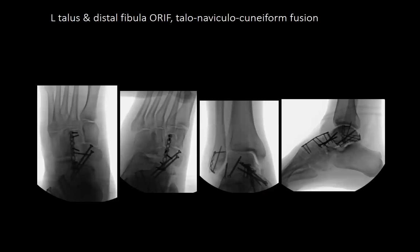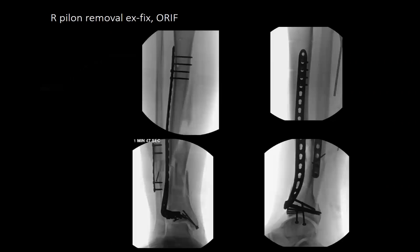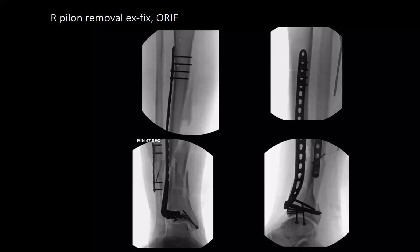And then 2 weeks later, the left talus and distal fibula were taken for an ORIF, as well as a talonavicular-cuneiform arthrodesis. And a right pilon removal of X-fix and ORIF.